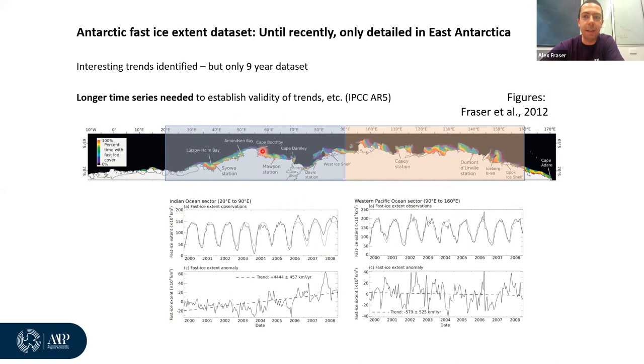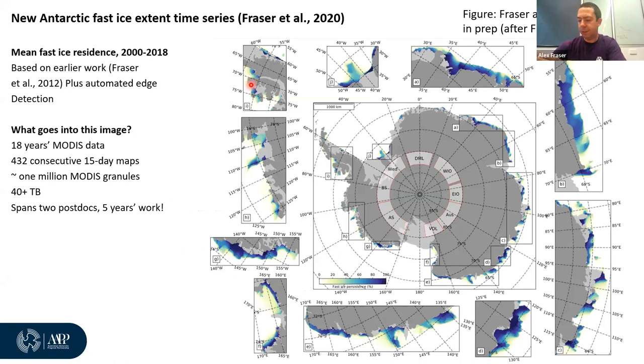So one of the questions that we've had more recently is, what's underlying this trend? Did it continue? Is it a real trend or just a blip? And the 9-year data set was really too short to assess that properly. Sorry, just looking at the time here, I'd really better speed up. More recently, we've updated this fast ice time series to be circumpolar and a much longer time series. So now we have an 18-year time series from 2000 to 2018.